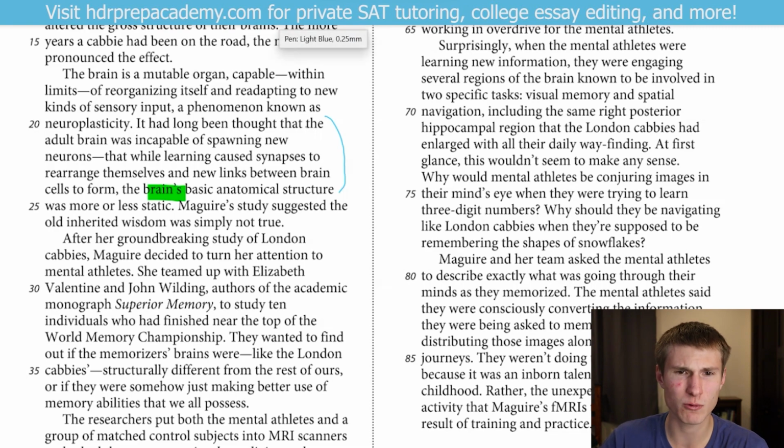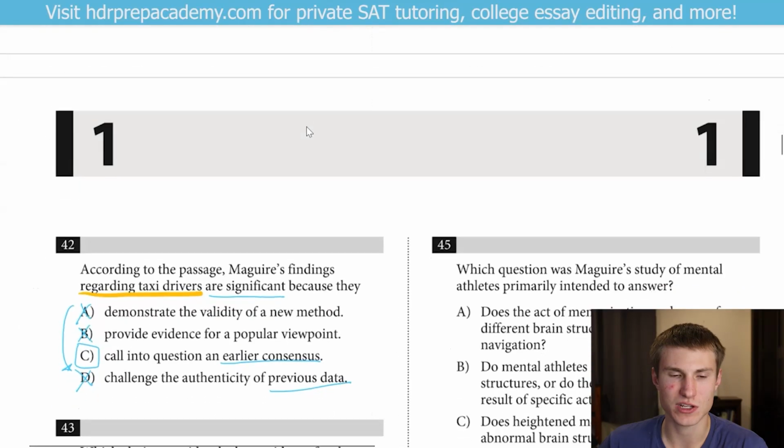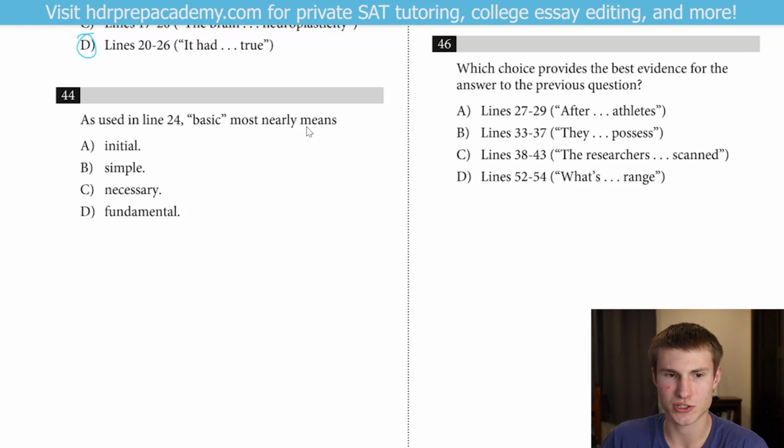Well, in this case, we're going to want to use some context clues, right? Saying that the brain structure is more or less static, that's just saying that it doesn't change. And when we say the brain's basic anatomical structure doesn't change, we're referring to the standard brain structure that before this study, scientists thought every single person had, okay? So it's not that a brain didn't change from birth, or that it never grew. It's that they thought that the structure of it had never changed. So in this case, we wouldn't say initial because obviously the brain can grow, but they expect the structure to remain the same. So when we say basic here, we're not referring to whether something is young, old, initial versus something else. We're referring to the standard state.